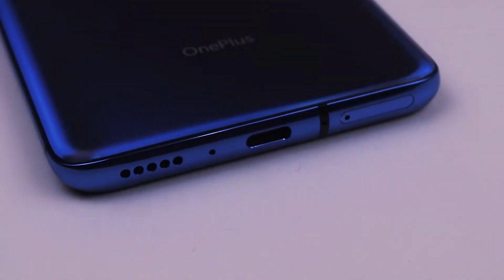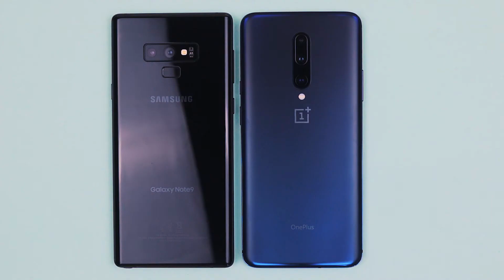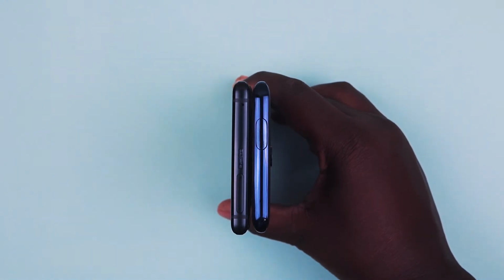It is definitely a bit heavier than last year's 6T. It's even a bit bigger than last year's 6T. This may be a problem for those of you guys who like smaller devices, but for people like myself who like bigger devices, this is going to be a great addition to your lineup. Here's the 7 Pro compared to the Samsung Galaxy Note 9, and this is in comparison to its size.